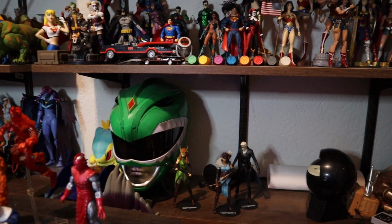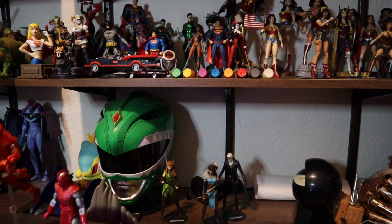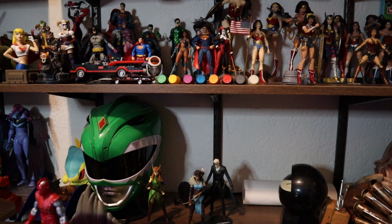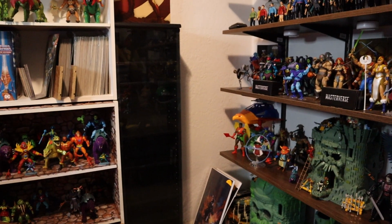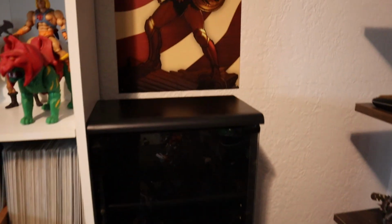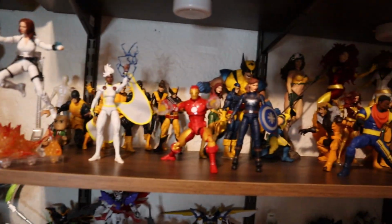But I got thinking. I have an old display case that used to be used for CDs. But I haven't used CDs in quite a while. So I dug it out, and I put it over there. This, I'm hoping, with a statue up here, and all the statues in there, can get some space back from the shelf.